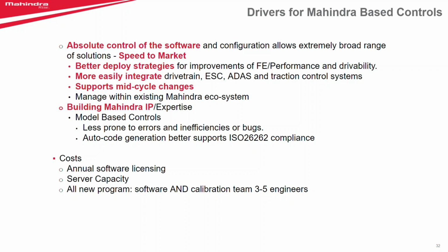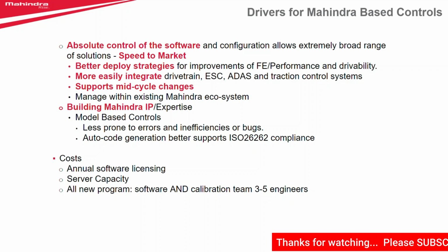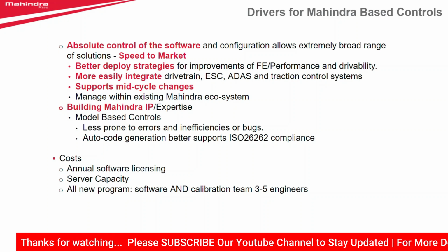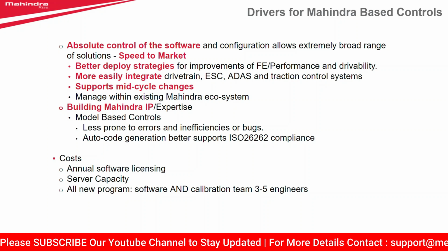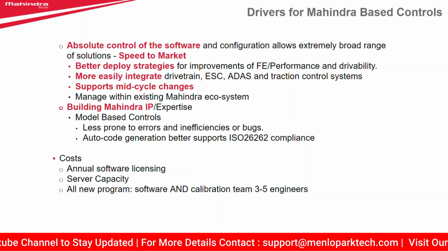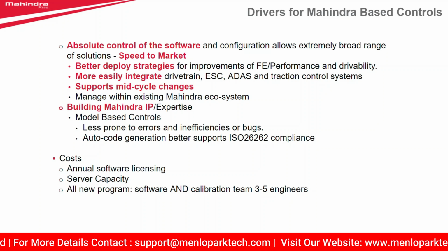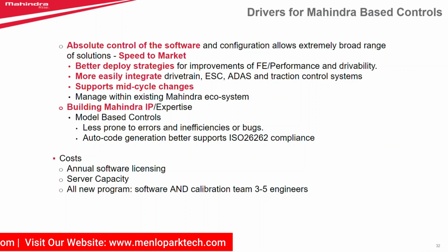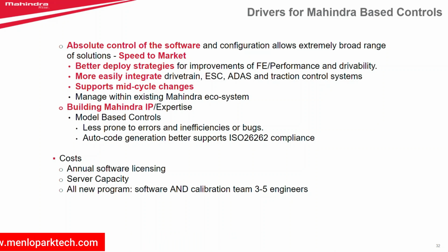As mentioned earlier, changes to the application software used to cost between $500,000 and $2 million and could take several months to implement. Even for simple changes, about $30,000 in several weeks would have been required to change parameters such as maximum speed limit. Now their costs have dramatically reduced. They can satisfy these same changes with agility.